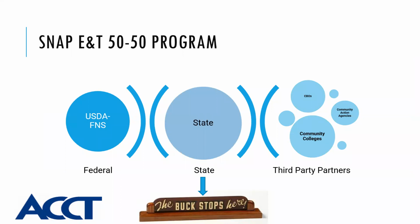And also what this slide shows is basically the communication process and who is responsible for what. Again, the state is primarily responsible for their SNAP ENT program, but when it comes to 50-50, the federal government, USDA FNS, provides the guidance and the rules, and they provide the funding, which funnels through the state SNAP agency. And then the third-party partners contract with the state to provide a lot of the services. In the 50-50 program, many of them put in their own non-federal funding to be able to draw down that reimbursement. But again, everything goes through the SNAP agency, and they are primarily responsible for the program and how it runs. Next slide.